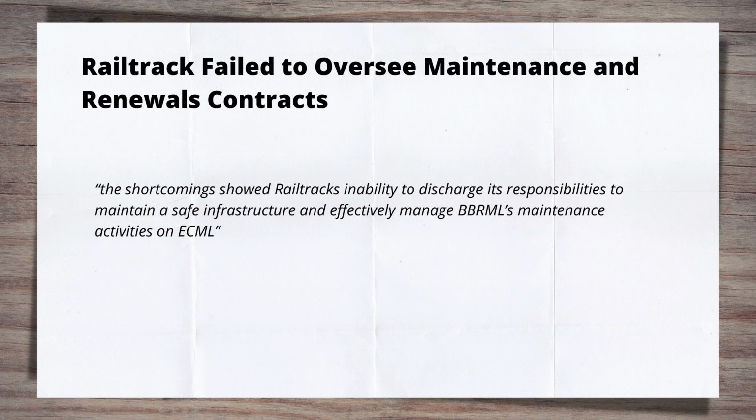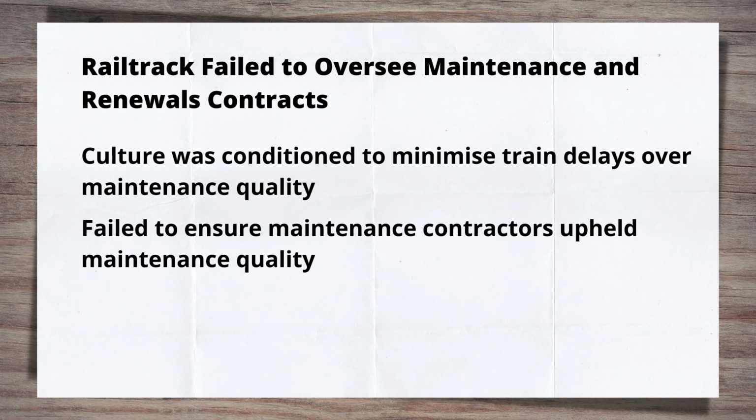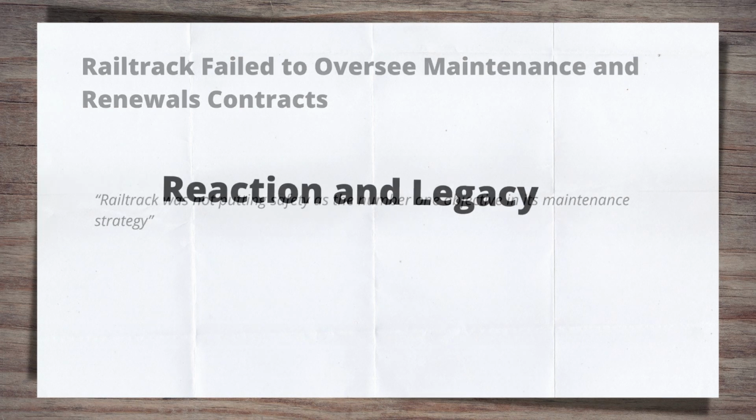It stated key issues with Railtrack, that the culture was conditioned to make decisions with a bias towards minimising train delays rather than the quality of maintenance, that it failed to apply management systems to ensure BBRML met its contractual standards on maintenance quality, that although several senior managers took BBRML to task over its maintenance standards, including threatening financial action, the zone director signed a certificate informing HQ that the area was compliant with the standards. This didn't have or require any supporting evidence. Overall, it was clear to the investigators that Railtrack was not putting safety as the number one objective in its maintenance strategy.